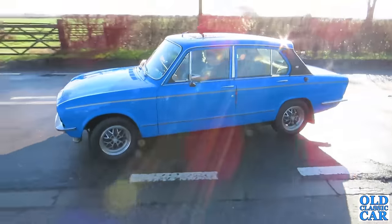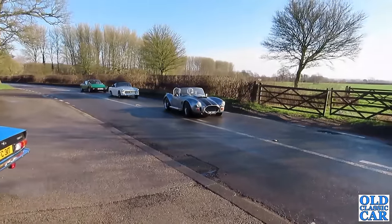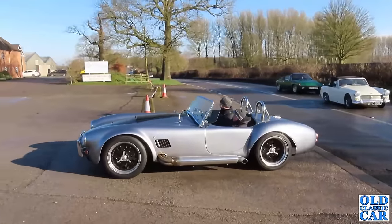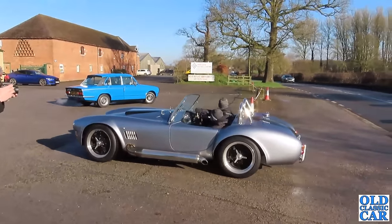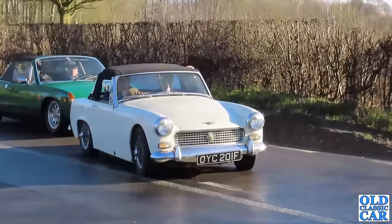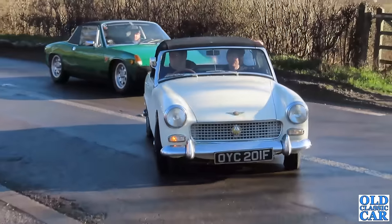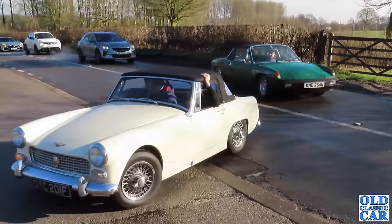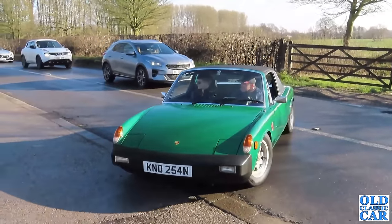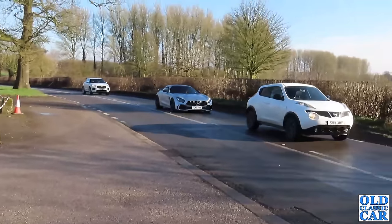Cars are pouring in, another beautiful Dolly Sprint. Wowzers, replica AC Cobra sounding very purposeful indeed. Fantastic V8 soundtrack, what a great car to drive on a morning like this. Got an Austin Healey Sprite, pursued by a Porsche 914. Such an unusual car they are, and a mighty Mercedes AMG.